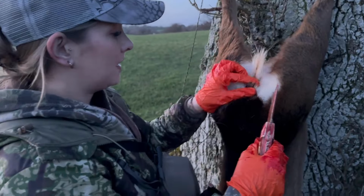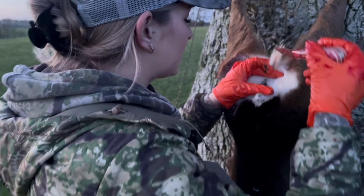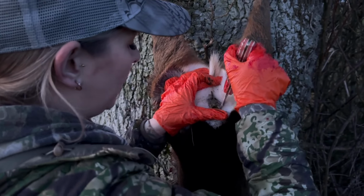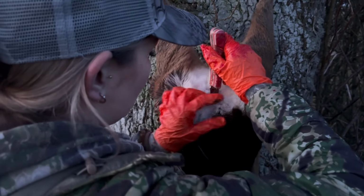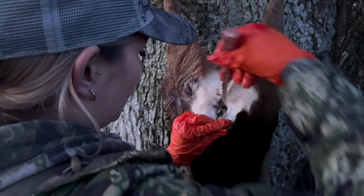Right, so first things first with grollicking is I start with the bum. I don't think everyone does this. I've seen people that don't do it, and you can just grollock and then cut the poo pipe off from the inside, but it just comes out a bit cleaner if you do it this way. So you're just literally gonna hold the tail and go right round the outside.